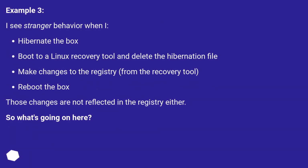Example 3. I see stranger behavior when I hibernate the box, boot to a Linux recovery tool and delete the hibernation file. Make changes to the registry from the recovery tool. Reboot the box. Those changes are not reflected in the registry either. So what's going on here?